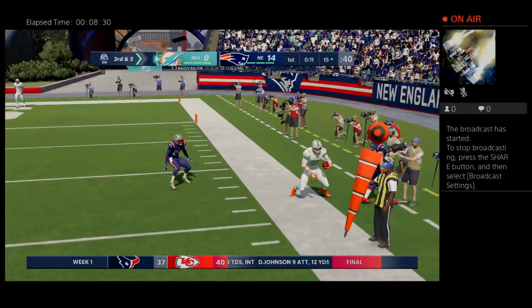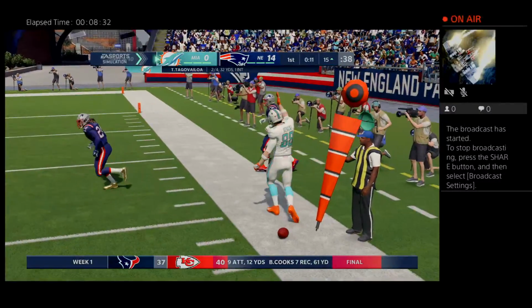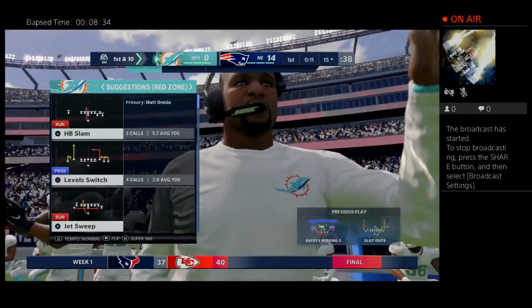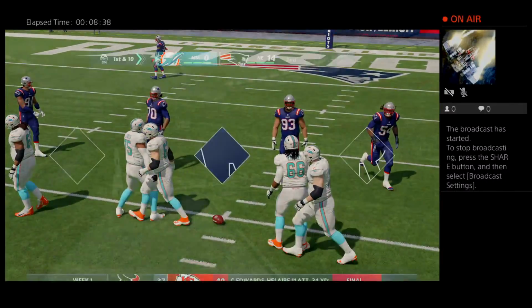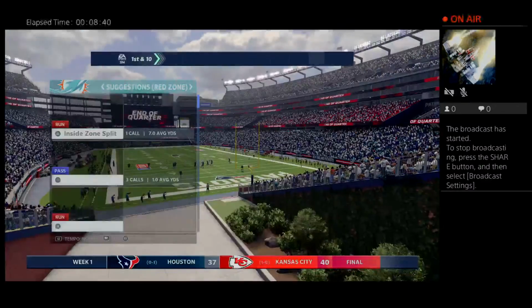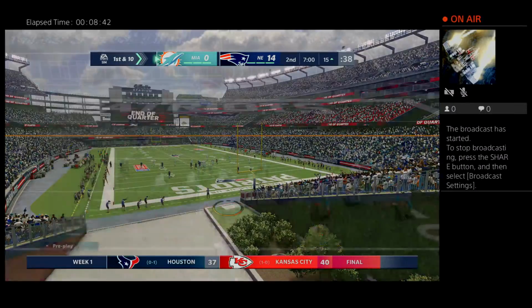That's complete to his tight end, Mike Gesicki. And he is out of bounds. Looks like right at the 15. To Mike Gesicki. A gain of 7. 14-0 to score. This is the NFL on EA Sports.